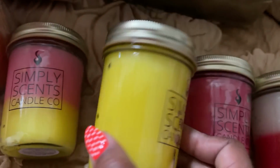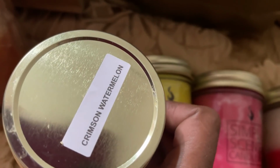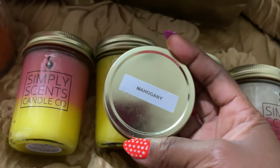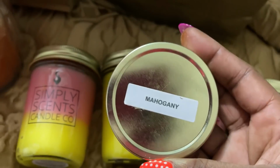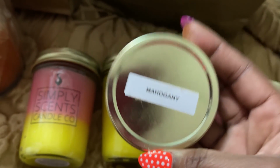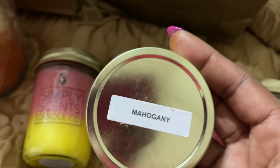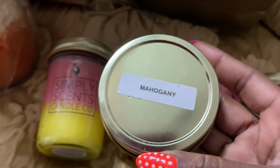Tropical ambrosia, y'all. And crimson watermelon, baby, when I tell you. And I am burning mahogany. When I tell y'all that this smells like somebody's man, it smells amazing. It smells like a really good smelling cologne that you just want to savor, like on a t-shirt or something.